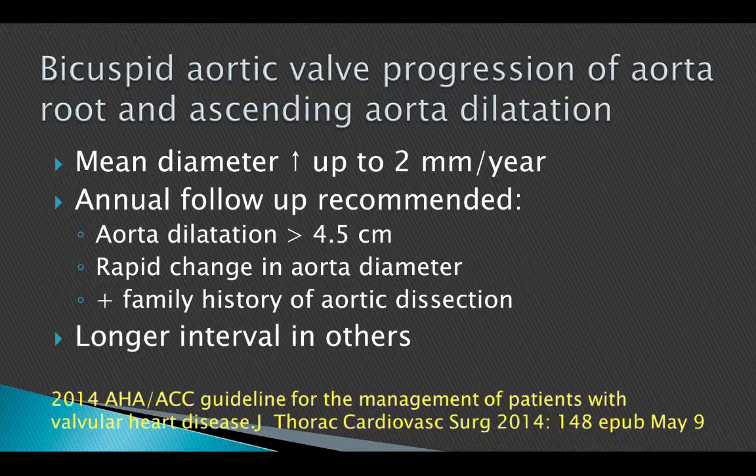In Marfan's disease, you have cystic medial necrosis giving an intrinsic weakness to the wall. In bicuspid aortic valve, the abnormal flow associated with the bicuspid valve causes some of the dilatation. Some genetic abnormalities are also present in the aorta in the bicuspid aortic valve population, which can lead to dilatation as well. The mean diameter of the ascending aorta in patients with bicuspid aortic valve can increase by up to 2 millimeters per year.